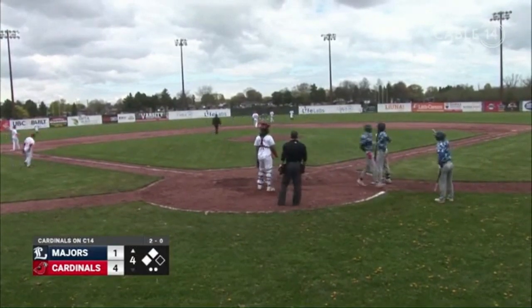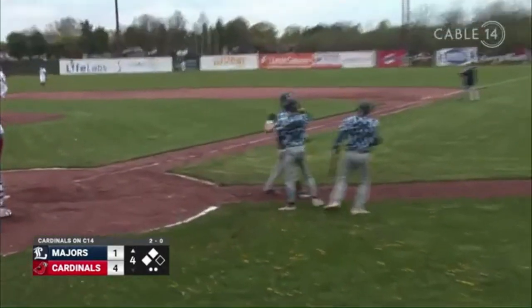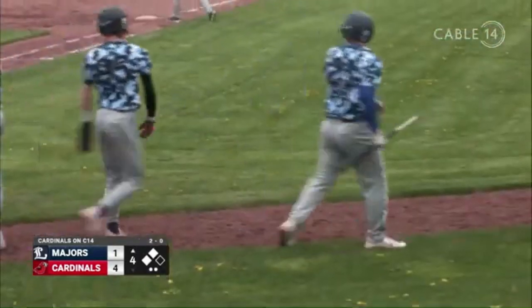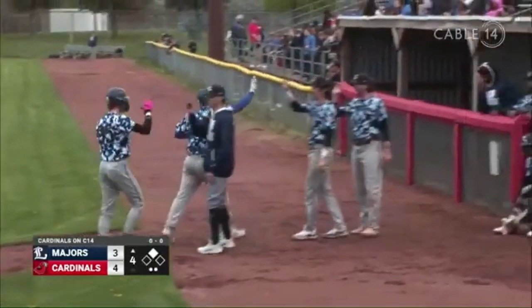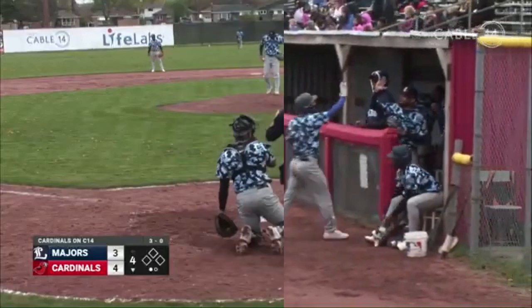And it's 4-3. And now suddenly a much closer ball game as the Majors have rallied here for 3 runs in the inning. 2 RBI double for Adrian Harrison. Pitching him very selectively.